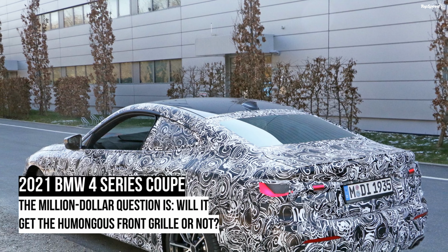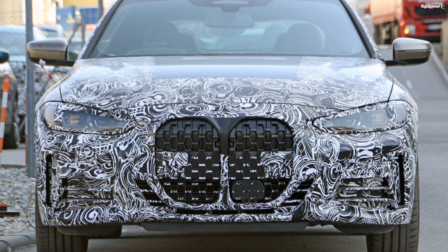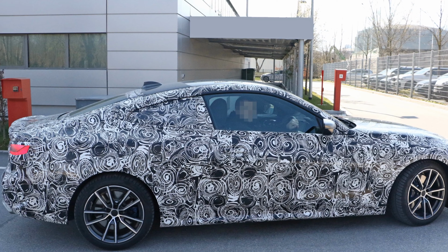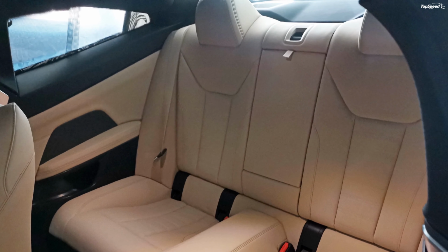What's more, if the stylized cockpit picture on the infotainment screen is accurate, then the 4 Series' steering wheel will look a lot like the one currently fitted to the BMW i8. That in itself would be a neat treat for buyers, as it's bound to spice up the dull-ish cabin.